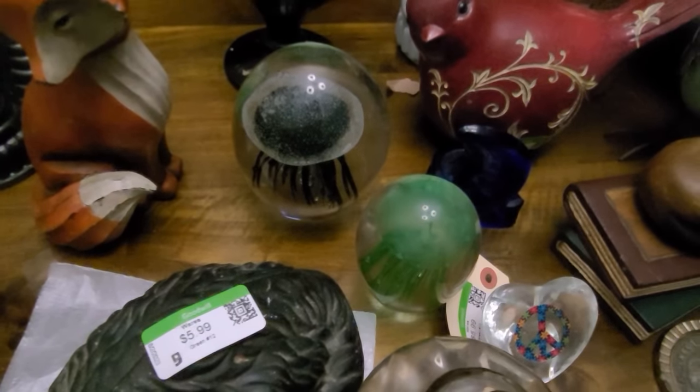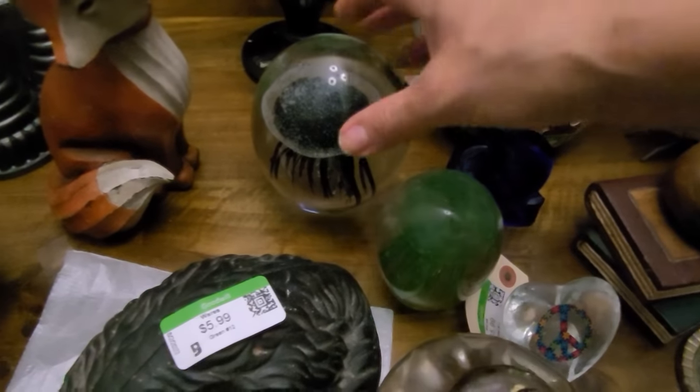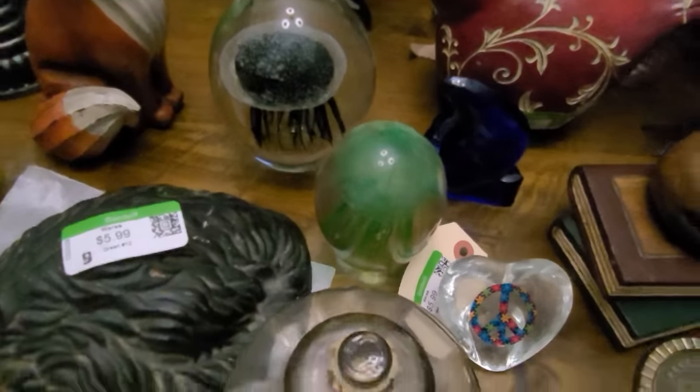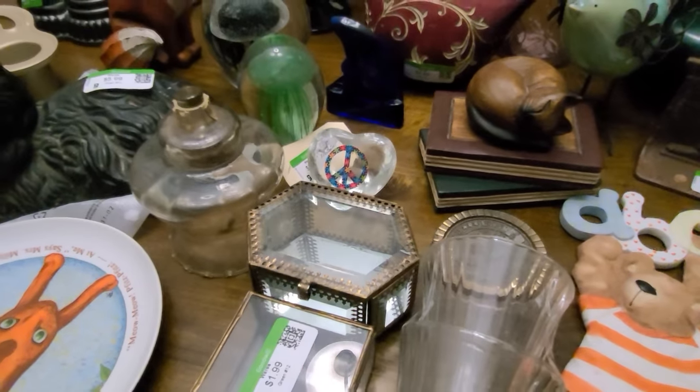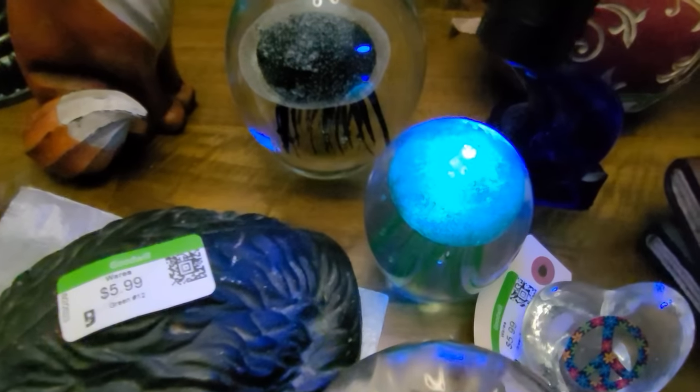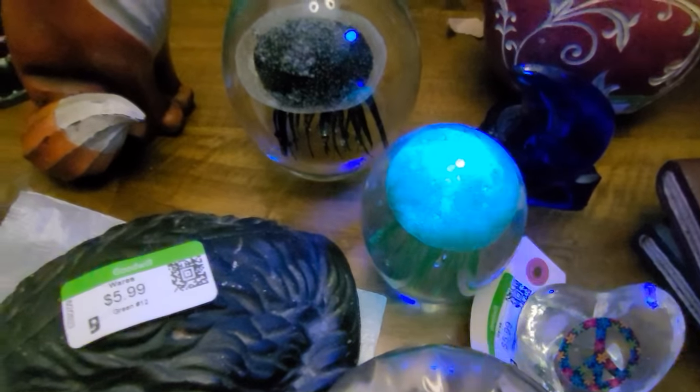Here we have our two jellyfish paperweights. They're absolutely lovely. And as we saw in the store, they are bioluminescent. They do light up under a black light.